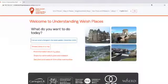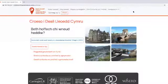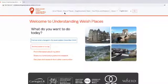Welcome to the Understanding Welsh Places homepage. This is what you will find when you go to understandingwelshplaces.wales. If you would like to see the website in Welsh, you can do so by going to the top right-hand corner and clicking Cymraeg. And then back to English by doing the same.